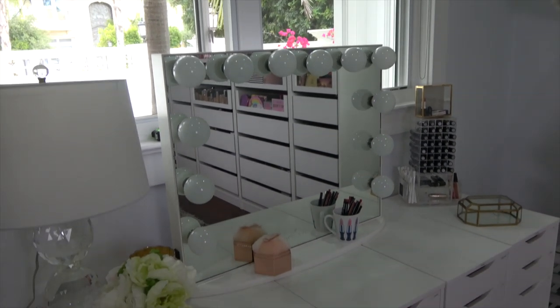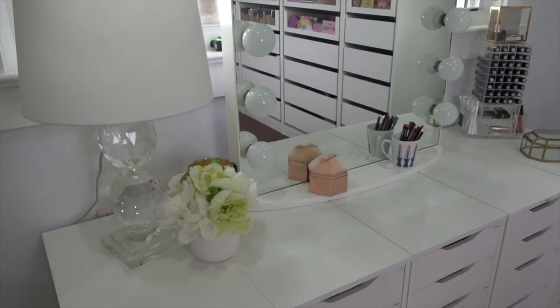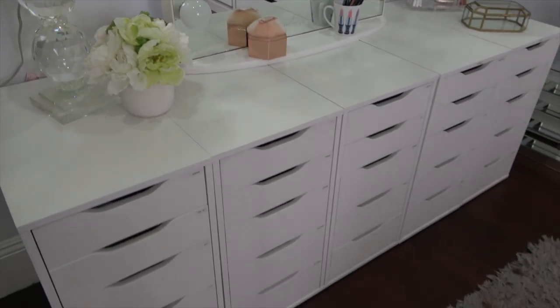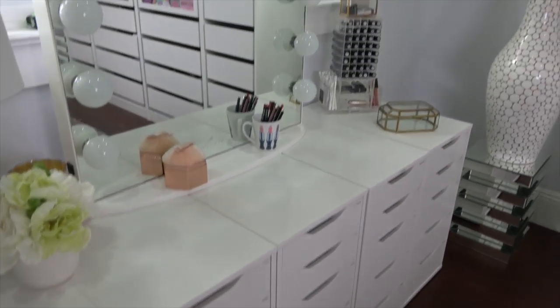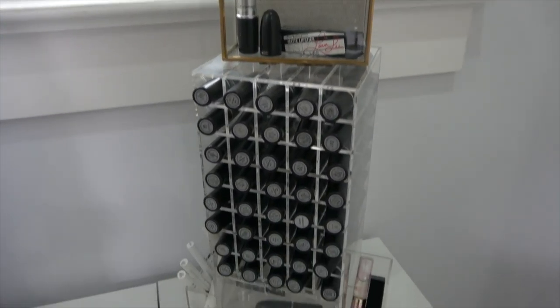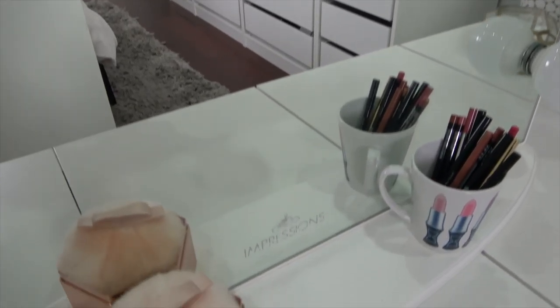Really quick, I just wanted to show you guys that I still have my vanity from Impressions Vanity and a couple cute things. This is like a little get ready area if I wanted to get ready quick. And I have a little lipstick tower over here that has my collaboration with MAC in it. Also, I really love this vanity.